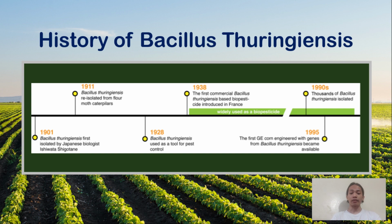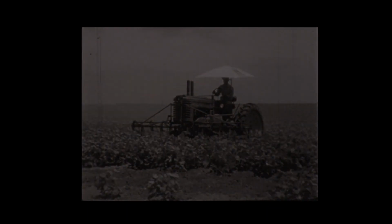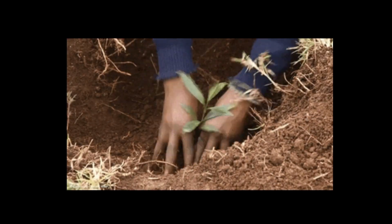In 1928, BT was used as an insecticide spray for pest control. BT was first available as a commercial insecticide in France in 1938, and in 1950s it entered commercially in USA. The use of BT in 1980s increased when insects became increasingly resistant to synthetic insecticides. The scientists and the environmentalists became aware that the chemicals were harming the environment.